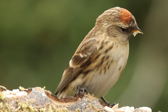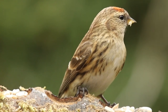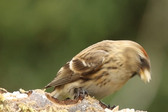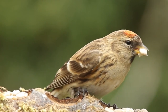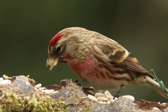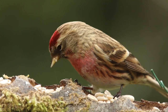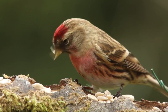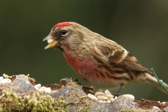It's one of the most variable of the finches, and this sometimes makes it very difficult to separate the male and the female. And things can also be complicated by the common or mealy redpoll that can be seen very occasionally in the winter, when small numbers cross the North Sea from Scandinavia and Northern Europe. If you want more information about this, there's a link at the end of this video to a more detailed guide to redpoll identification.